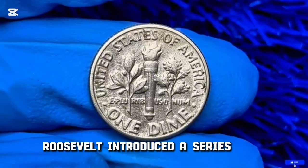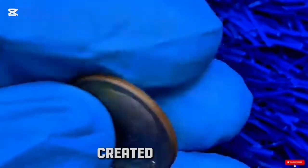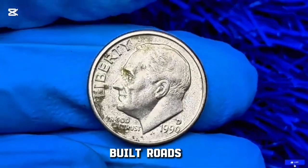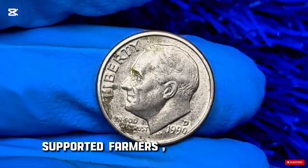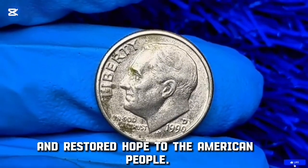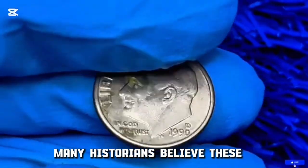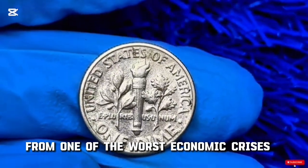Roosevelt introduced a series of programs known as the New Deal. These programs created jobs, built roads, bridges, schools, and parks, supported farmers, strengthened banks, and restored hope to the American people. Many historians believe these reforms helped the country recover from one of the worst economic crises in history.